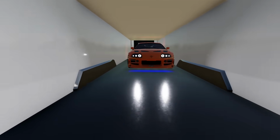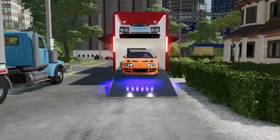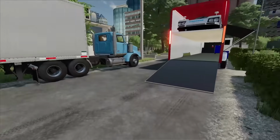Let's grab the Supra. This thing is the best-looking car. Here we go. Fast and Furious, boys. Coming out the trailer. Looks good. I love the underglows. I'm not going to stop talking about them, but here we go. We're just going to park this one behind his truck. Turn off all the lights. All right. Successful delivery. Let's load this thing up.